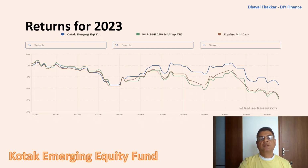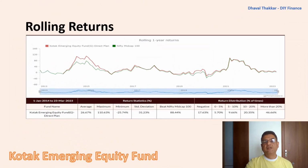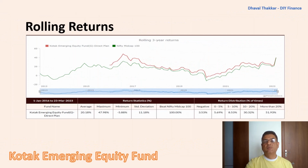Now let's also check the rolling returns. Here we have rolling returns for the period 1 year, 3 year and 5 years. For 1 year period, the fund is able to beat its benchmark 88% of times, whereas for 3 years period, it is able to beat its benchmark 100%, that is all the times.